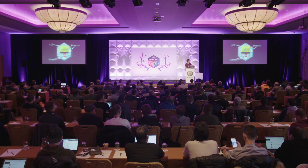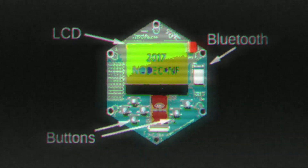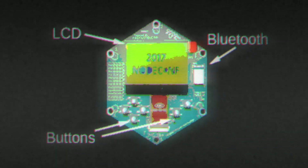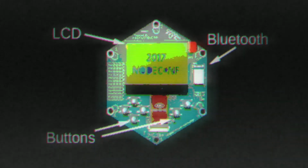And really, this is all because this is what's on your badge. So you've got the LCD that obviously you've seen, the buttons. But the little blue thing on the side here with the tin can, that's an NRF52 chip. And you can see there's a little ceramic Bluetooth area on the top of it.